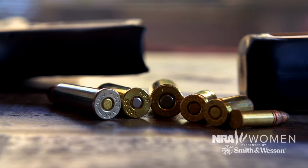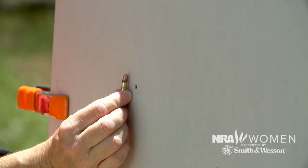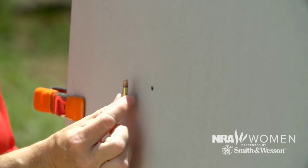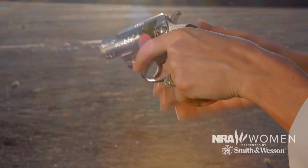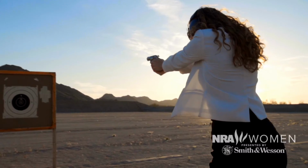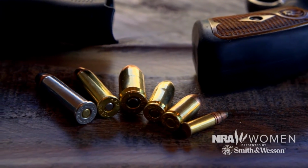When it comes to caliber, the best caliber for you is the one that you can shoot comfortably and accurately. Now, most agree that the smaller calibers, such as .22 or .32, just aren't powerful enough to stop an attacker. And in my opinion, a larger caliber is a necessity more than a choice. I would recommend the smallest caliber for self-defense as being a .38 Special for a revolver or a .380 for a semi-automatic pistol, using high-quality defensive ammunition. Now, I say all this with the caveat that any gun is better than no gun.